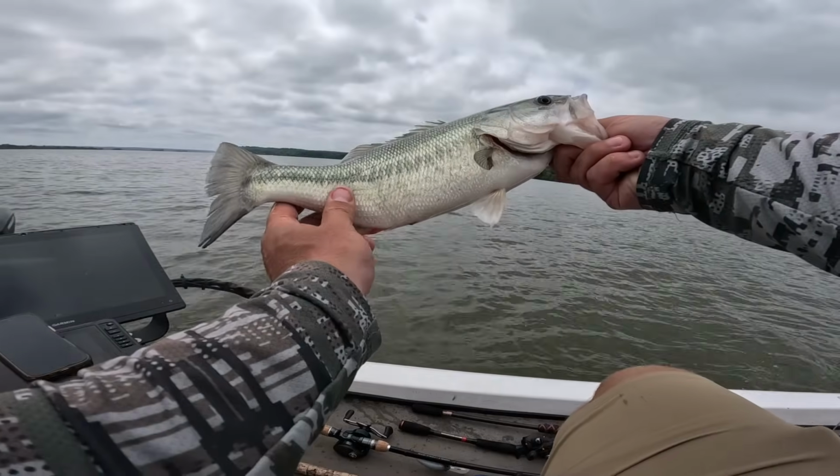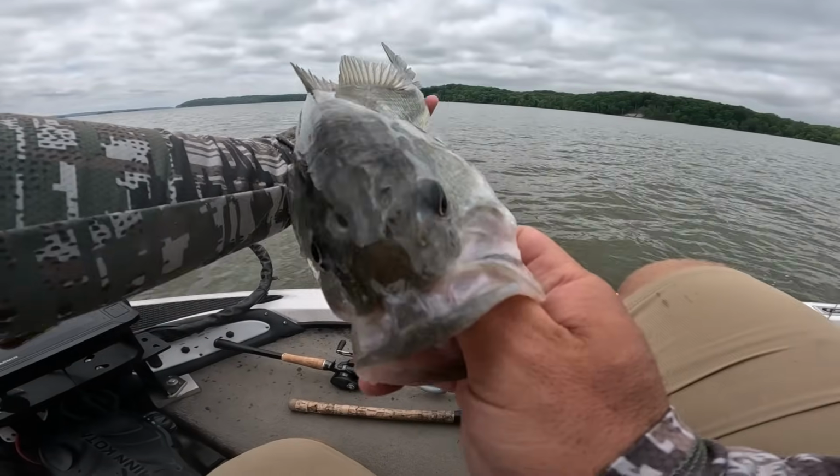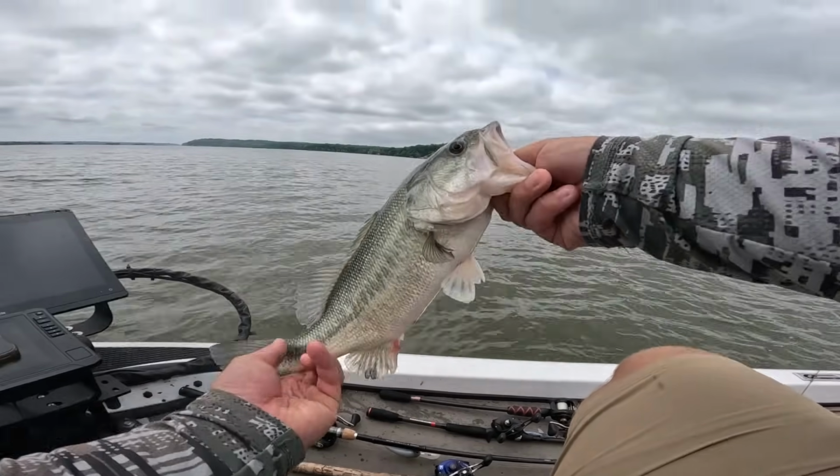And there you go, guys. That's probably a 3-pound largemouth. Just ate the swing head. Look at him. He's tatted, man. He got those tats in prison. Sick.